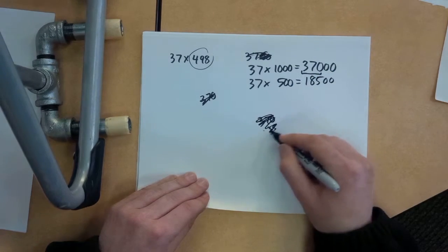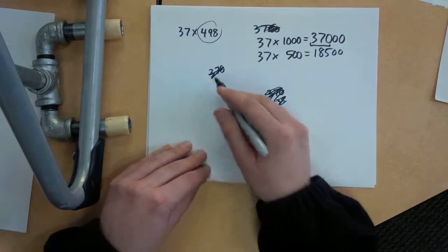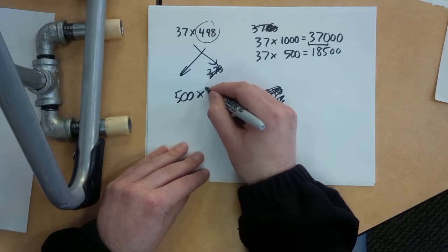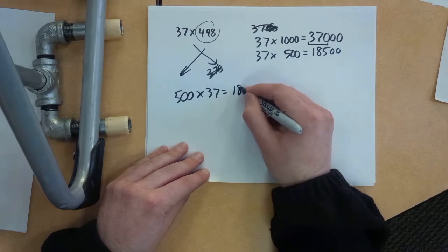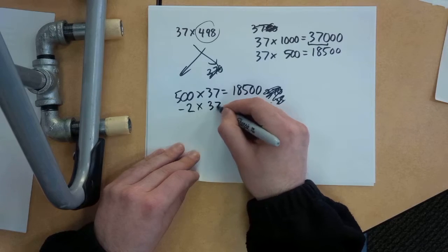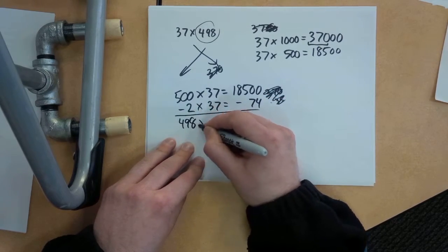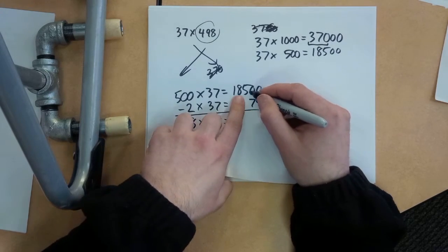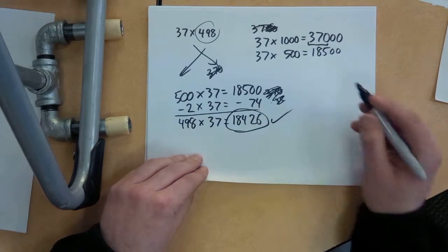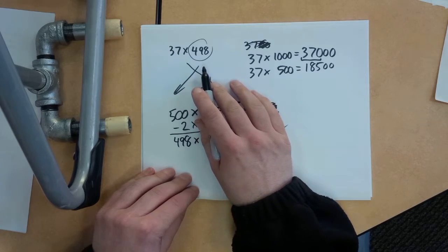I told you I didn't rehearse these things. So 37 times 500 is this much. What I can do is set this up like this. I can say 500 times 37 equals 18,500, and so I have to adjust downwards by 2, so that's minusing 74, and that follows that 498 times 37 equals, the complementary here is going to be 18,426. Just like that.